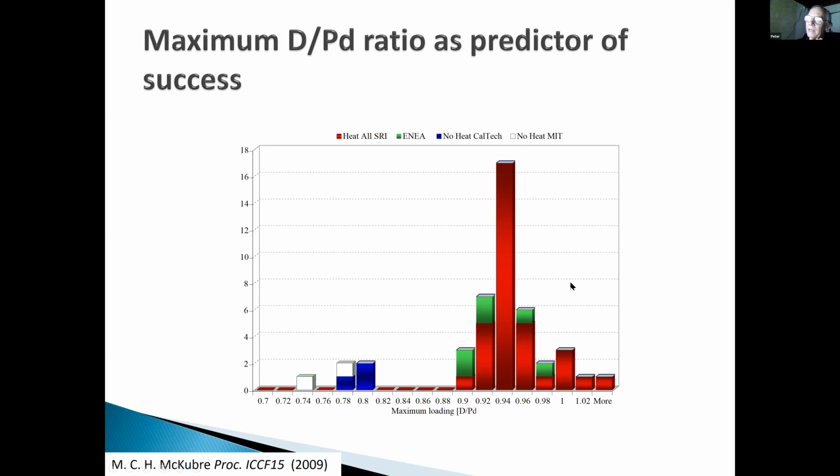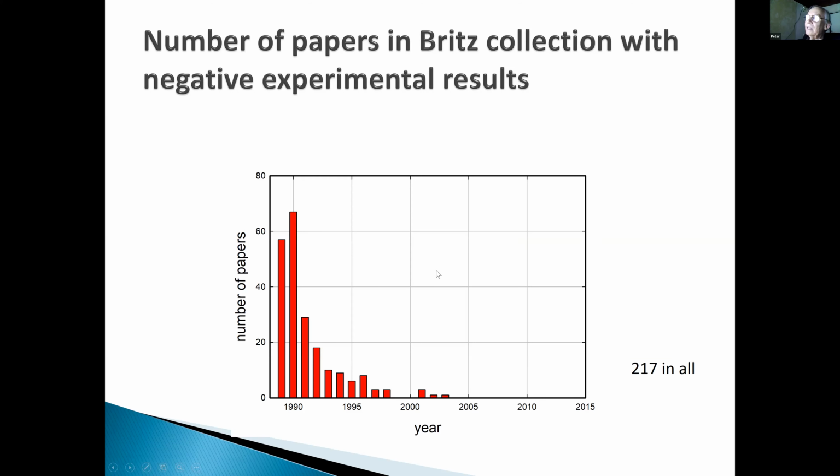When McKubre surveyed the positive results, he found that at SRI, cathodes which reached a peak loading of at least 0.9 deuterium per palladium or higher were able to show excess heat, and a similar result at NRL was seen. In the early days, the Caltech loading was very low, the MIT loading was very low, and no positive results were observed for those experiments.